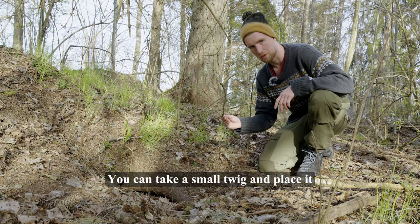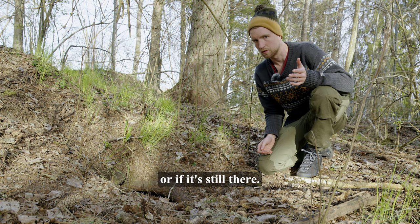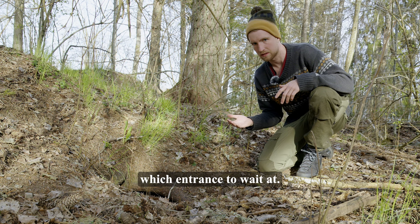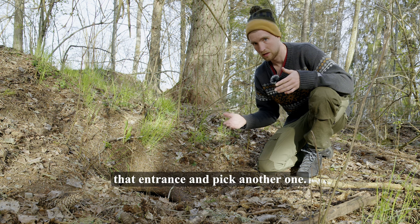You can take a small twig and place it like this in the hole. And the next time you come here, you'll see if the twig has moved or if it's still there, which will help you decide which entrance to wait at. If the twig has been moved, it means that the badger has been there. If it's still there, you can just ignore that entrance and pick another one.